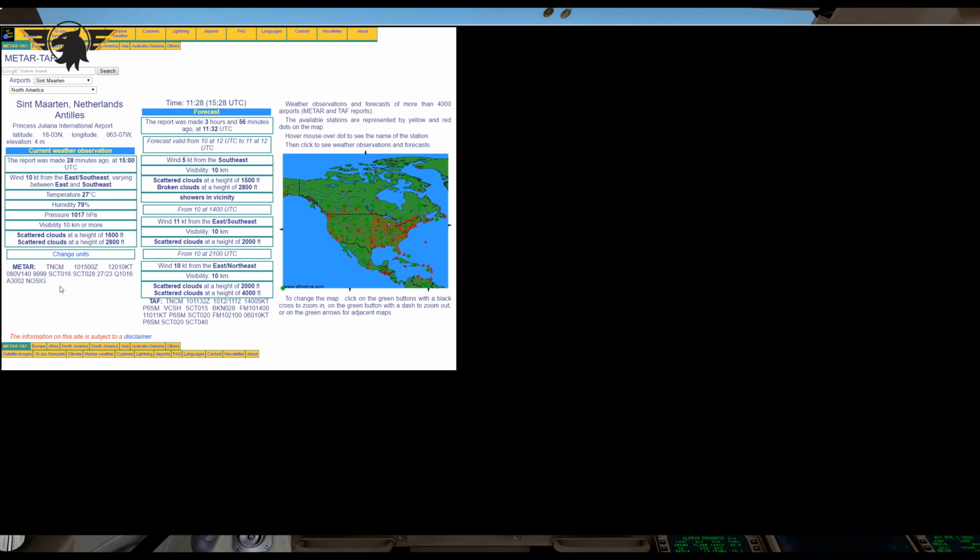This is the current METAR right here for St Maarten. Wind is 120 at 10, so coming from the northeast at 10 knots. It's varying between 080 and 140. Good visibility, scattered at 1600, scattered at 2800. It's 27 degrees, so nice and warm. Pressure's average 1016 or 3002, and there's no significant change.